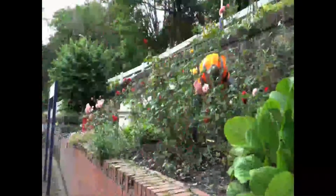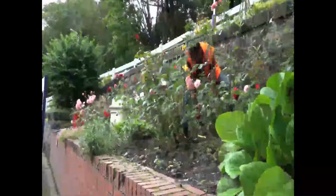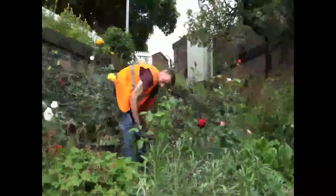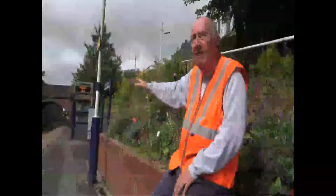A little bit of work to work on every week. We have to do the deadheading on the roses, and there's a pretty noxious weed called horsetail weed that we have to keep on top of. But that's a very pleasant area.